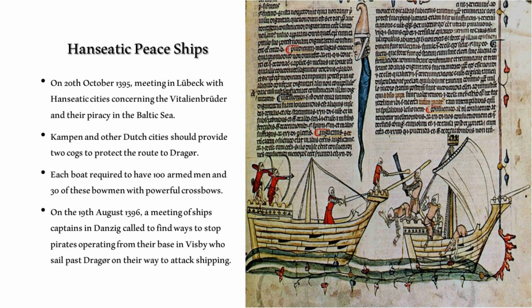Now, on the 20th of October 1395, a meeting in Lübeck occurred with the Hanseatic cities concerning the Italian Bruder, who were pirates in the Baltic Sea. Included in this meeting was that Kampen and other Dutch cities should provide 2 ships to protect the route to Drava. And each of these ships was to have 100 armed men, and 30 of these were to be bowmen with powerful crossbows.